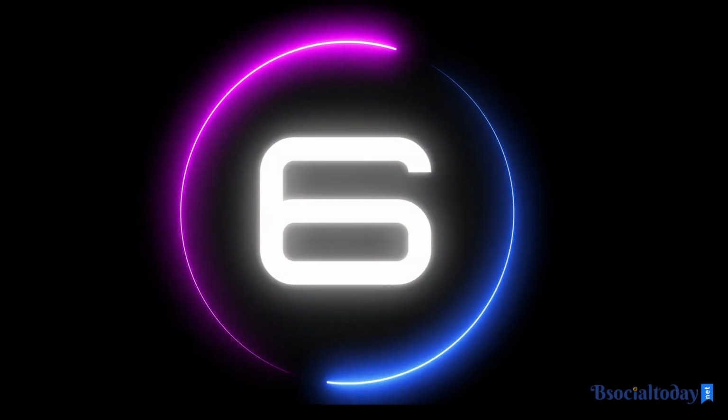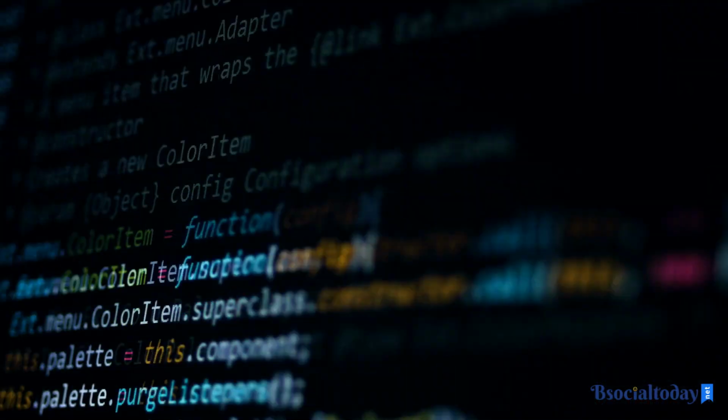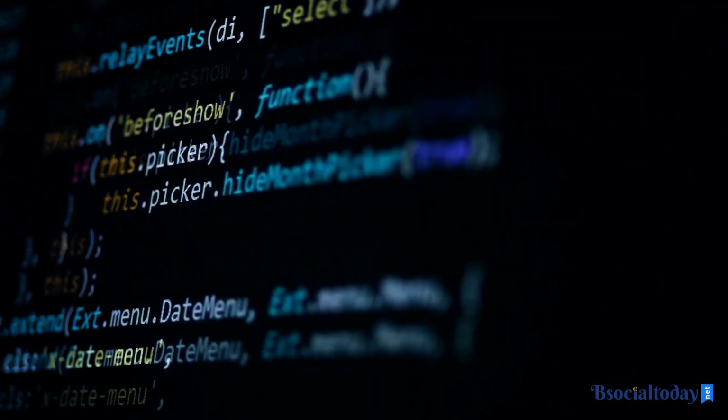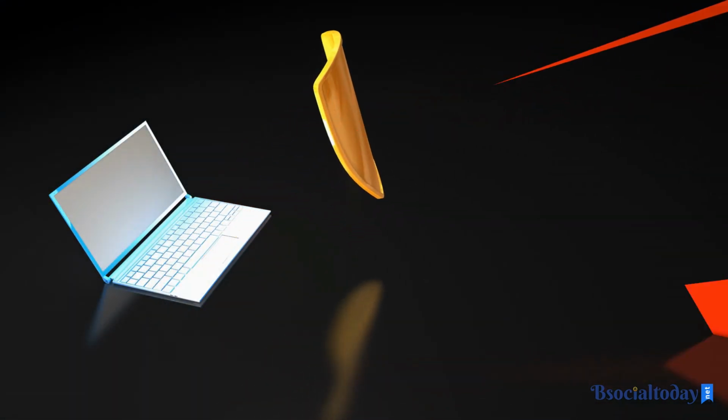Number 6. Install a firewall. A firewall acts as a barrier between your home network and the internet, monitoring and filtering incoming and outgoing traffic. This adds an extra layer of protection against malicious connections.